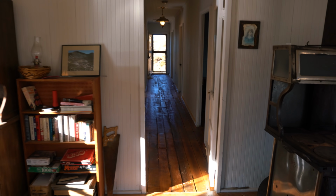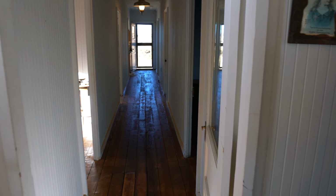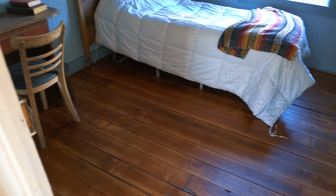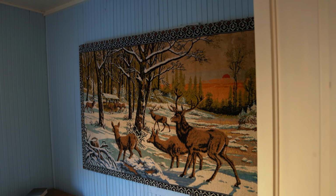And if we go back into my brand new hallway, let's take the blue room first. Blue room. There you go. You're telling me you wouldn't stay in that room? Even if it might be haunted? I think it looks awesome. And I think this weird old carpet wall hanging kind of works in this setting.